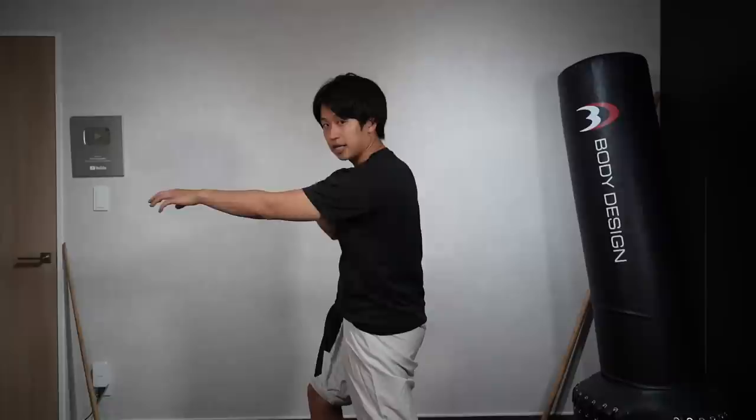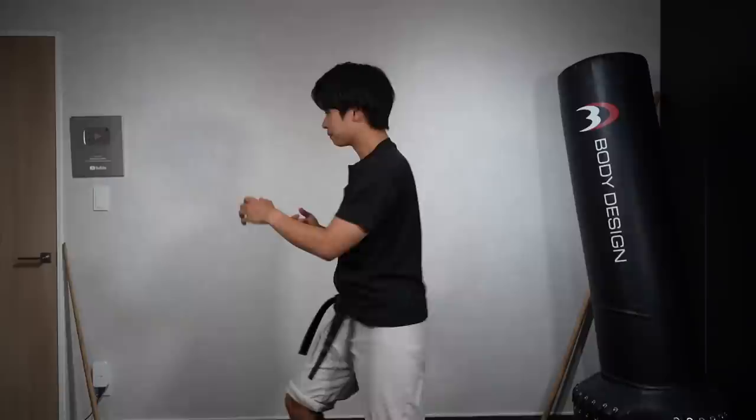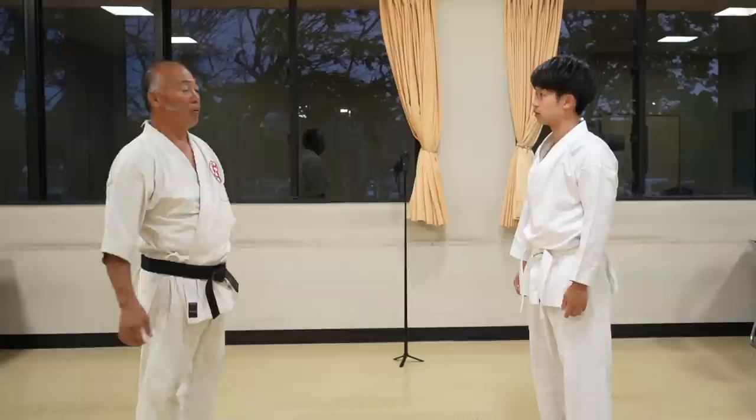Okay? Feeling that stretch and not feeling it, it makes a huge difference. So don't move your body like a block, but more this whip, okay? Hope you can give it a try. So the eighth lesson I learned in this series is to use the stretch to whip out your hand. In the next part, I try to cover which hip you use for which technique.